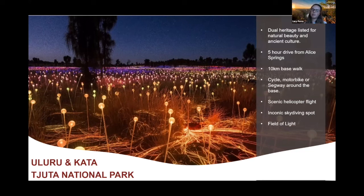So my next question will pop up in a second. How many activities are available around Uluru? Is it 10? Is it 45? Is it 50? Is it 68? Or is it 100? Just wait to get all the answers.